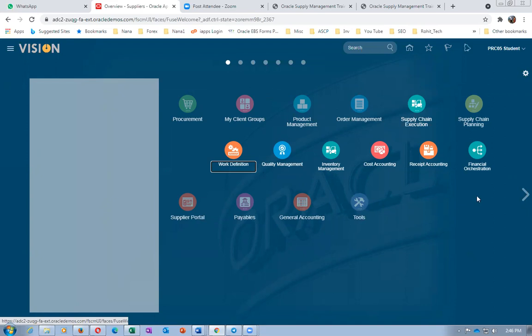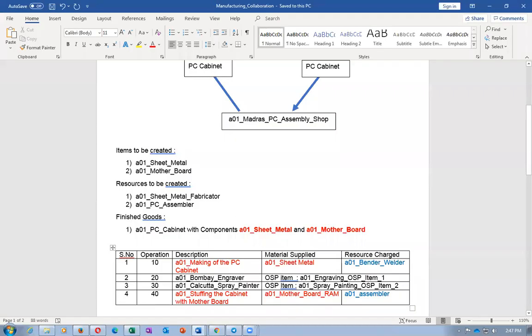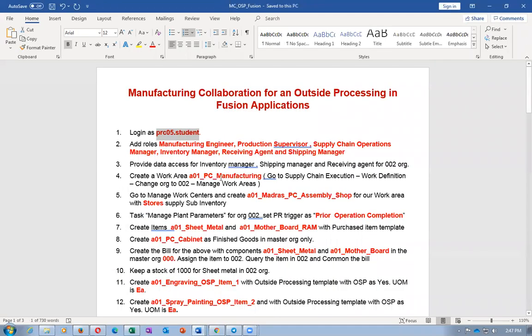So I'm going to add these roles. And the inventory specific data access is also not there, so I'm going to add the data access for the inventory specific ones. The manufacturing specific ones, I'll not go into. If you have any doubts, ask me then and there, otherwise I'll be missing certain functions.